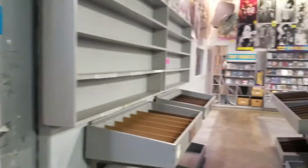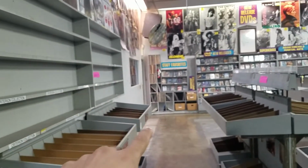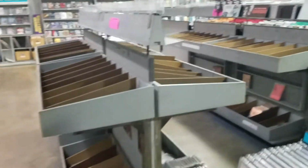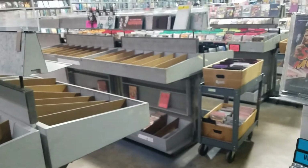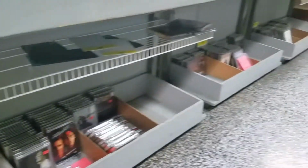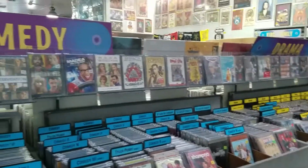But okay. Imagine that this all used to be DVDs right here. In fact, they took away the two more over there. So what's happening? This used to be the horror section, sci-fi section, suspense, thriller. They had the red tag deals. It looks like they got rid of the red tag deals, which are here. You buy 3, you get 1 free. They're getting rid of a lot of movies inside of Amoeba.